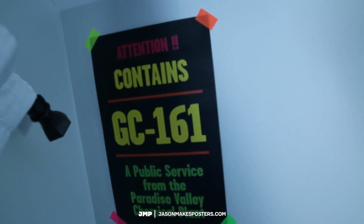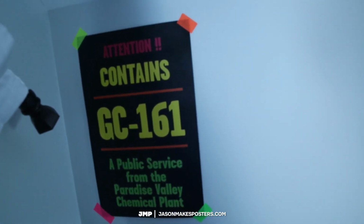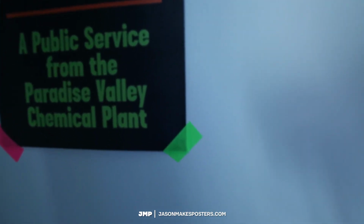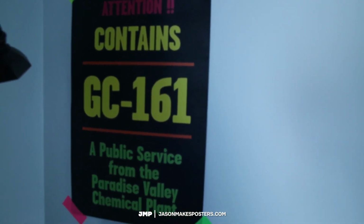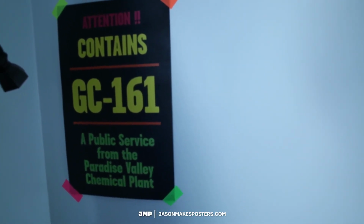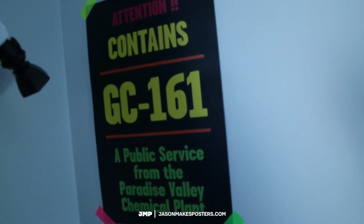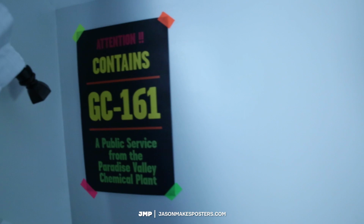Alright, so I just want to show you what this first one looks like. It's got those neon tape pieces on the edges right there. Now that I'm looking at this and I see the vibrancy of the green, I do wish that the green would have come out a little bit brighter. I know this is kind of dark in this corner right here, but the rest of the colors actually look pretty good. The pink is a little bit muted, but that green, I really could have used a little bit more brightness there, but it's totally fine. I still like the way it looks.